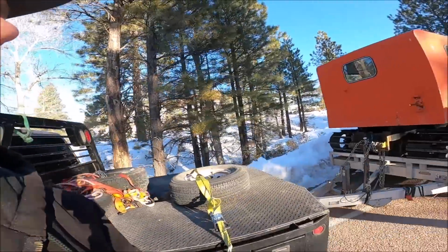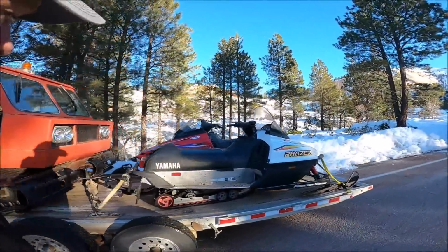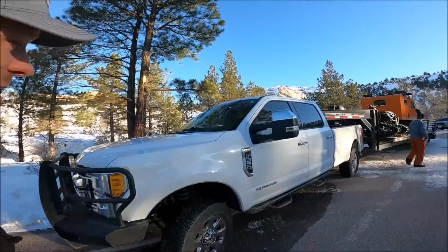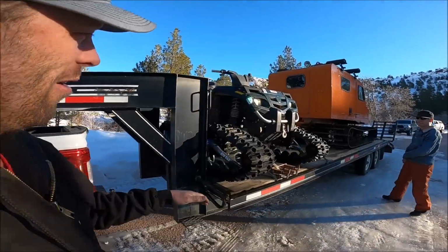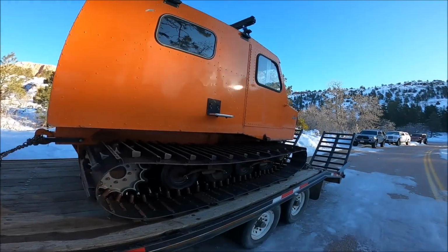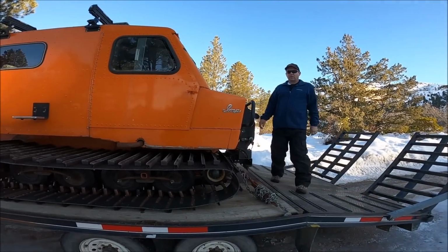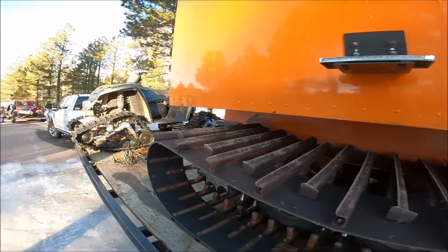So we got the old Snowcat this morning and a couple snowmobiles. I think we got Ken in his big Super Duty He-Man truck. You guys have probably seen this on one of our earlier Snowcat recovery videos. This old girl wouldn't run on the mountain. Ken's little Snowcat. So we're gonna get up there. Man, I wish my tracks looked that good. Mine look pretty rough.